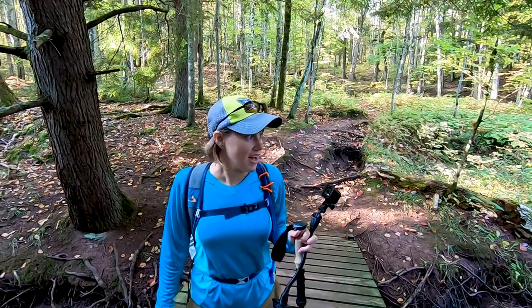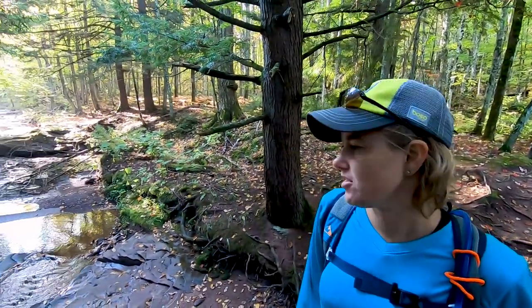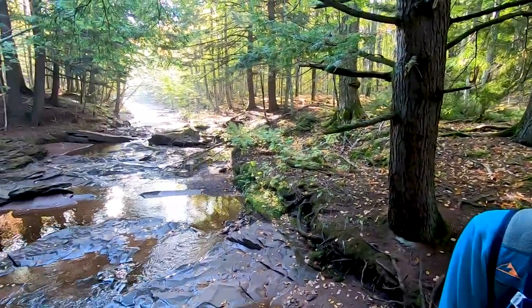Is this Pinkerton Creek? It's got to be Pinkerton Creek. I could look at the map, I suppose, but let's just call it Pinkerton Creek. This is really cool.